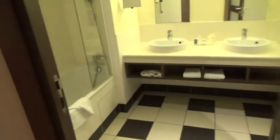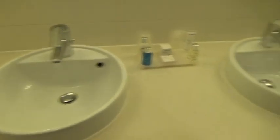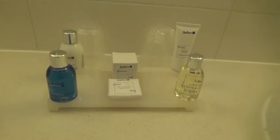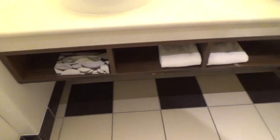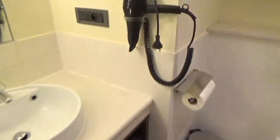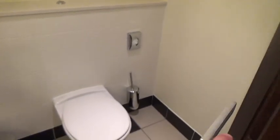And then over here is the bathroom, which is really, really nice. You've got twin mirrors, you've got twin sinks, you've got some Radisson Blu toiletries there included. And I have a bath, and over the bath, quite a nice shower. And then there's some storage under the vanity there. There's a hairdryer. There's a lot of plug sockets for various things. And there's your loo behind the door. It's all really clean, really modern and fresh.